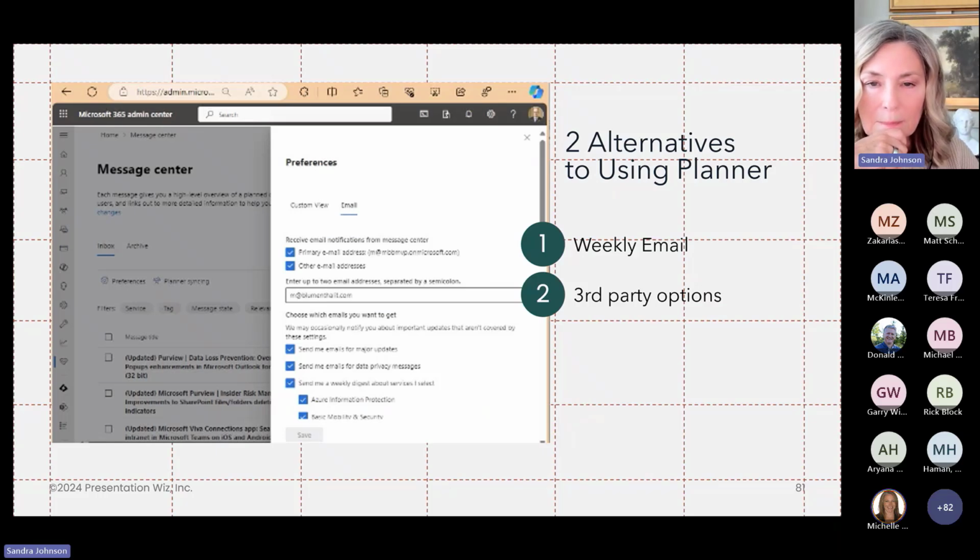So I created this slide. Now notice it's on the grid. We're using the margins. I did some overlap, and because I didn't understand what the purpose of your slide was, I designed this to say, okay, we've got 2 bullet points. Let's talk about the weekly email and third-party options as 2 alternatives to using Planner. That's one way we could do that. So here's the before and here's the after. I like putting the one almost right next to where the email address is, because it connects it better. We could be even more intentional about that.